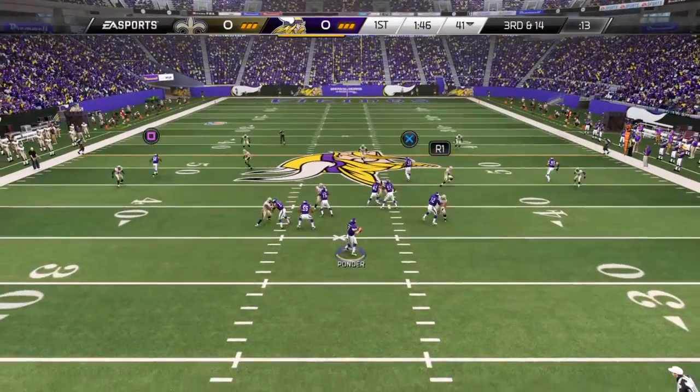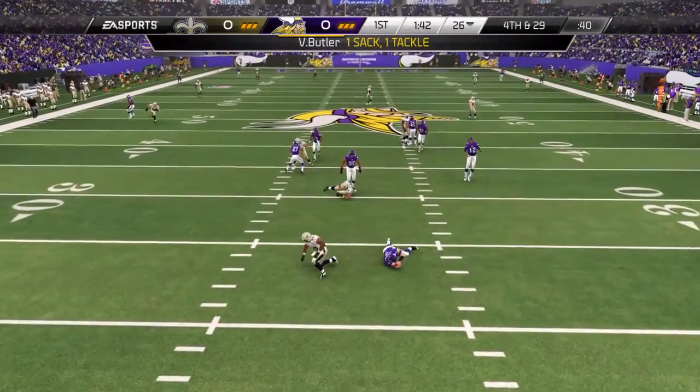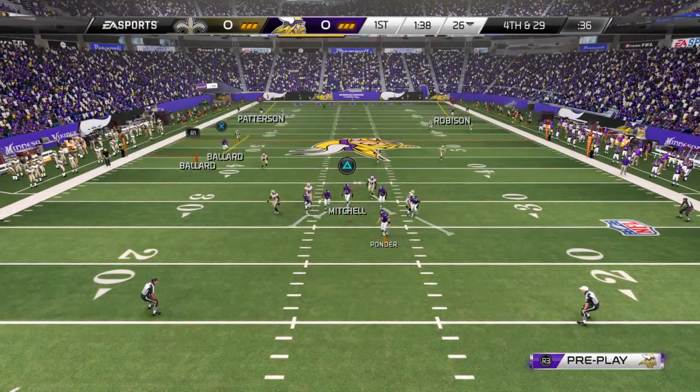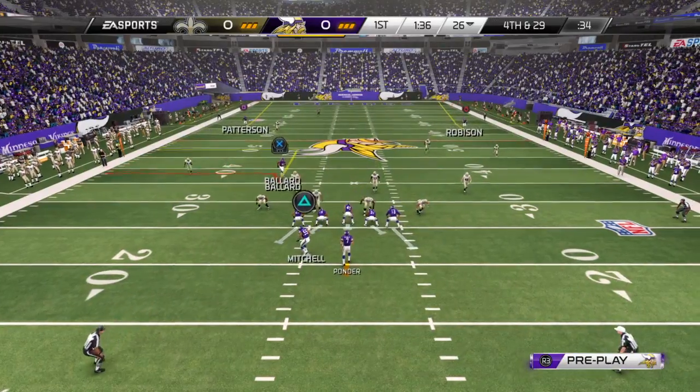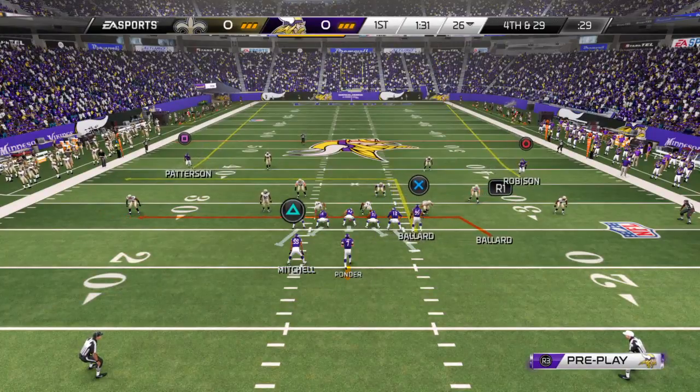Third and 14. Forces a three and out. The offensive line gets in position. Can they protect their quarterback?